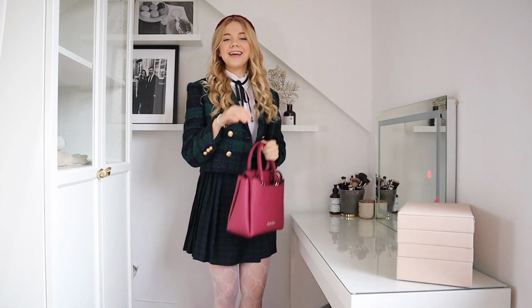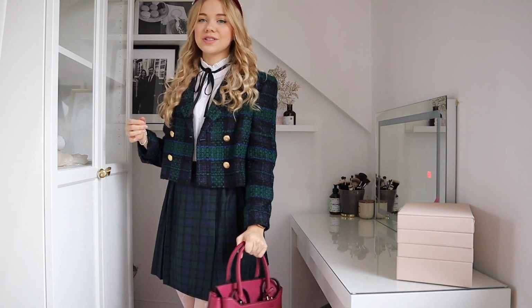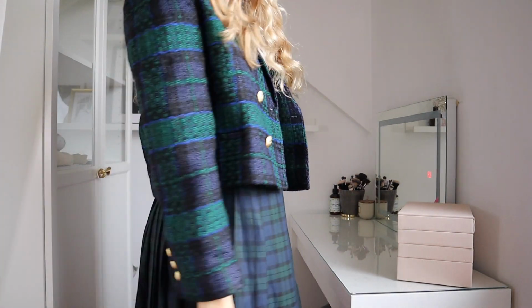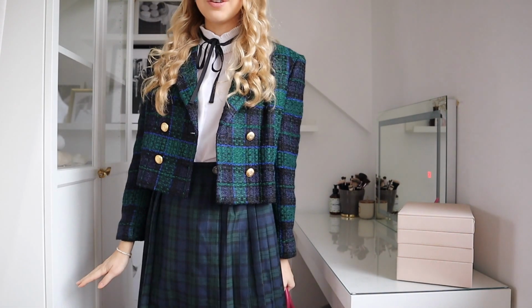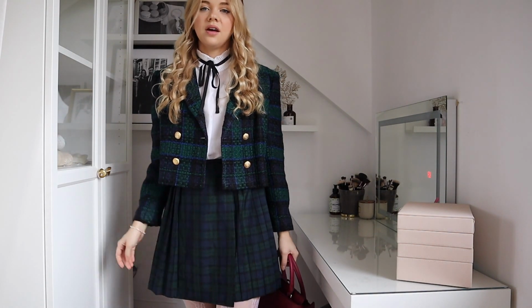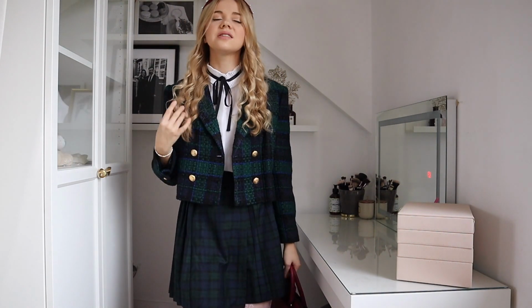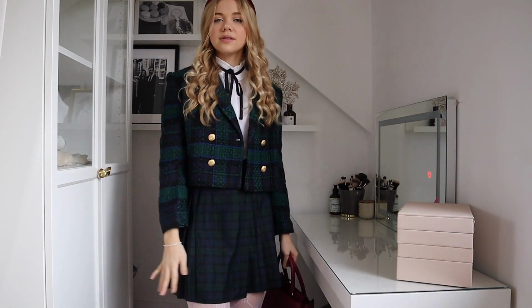Okay, we're on to a very Blair outfit now, and I love this look. This is so cool. I feel like the skirt and jacket combination works totally well as a school uniform. This is so good, and I honestly don't feel like I'm wearing a costume, because they're normal clothes. They're a Superdry skirt and a jacket from Zara and a blouse from Zara. I feel like it's so normal somehow, so I do really like this.